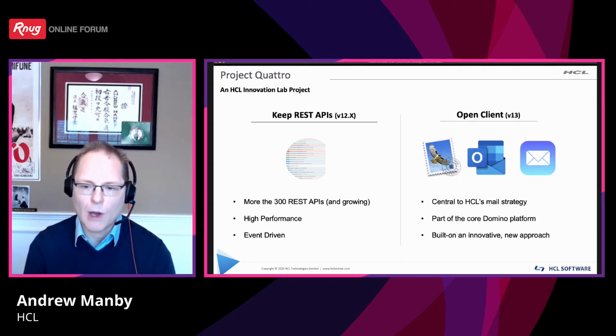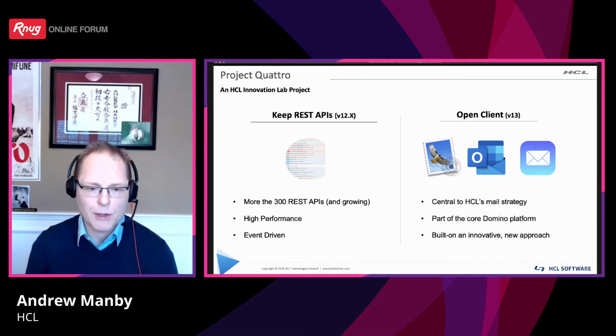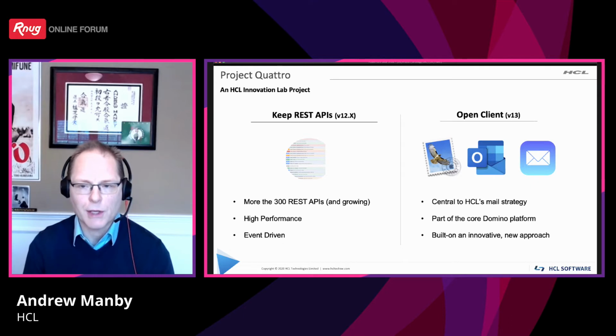It's going to be built on a new innovative approach, which basically means that we'll be able to add additional protocols in the mail space as they become prevalent. As Jason and I were just talking the other day, there's a new one currently in the works in the Apache community, and this will give us an excellent jumping off point for that.